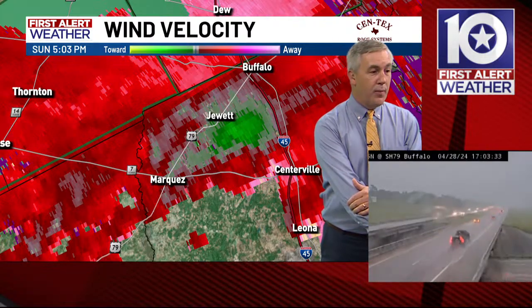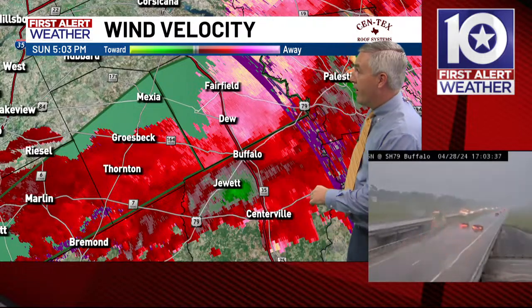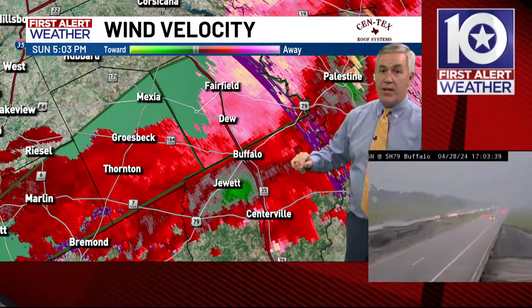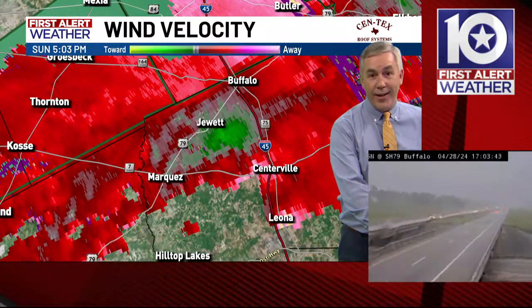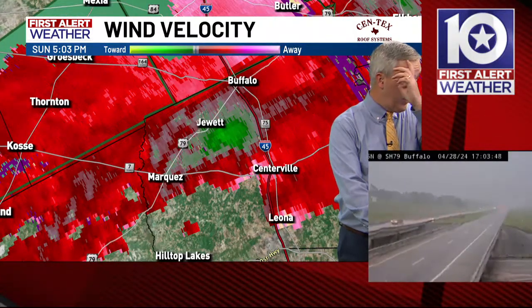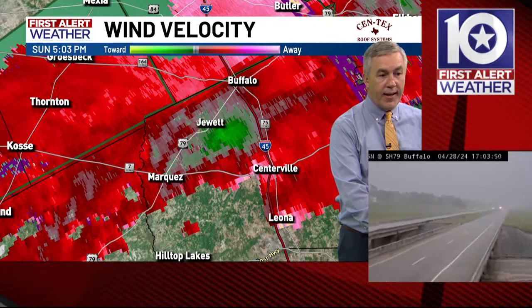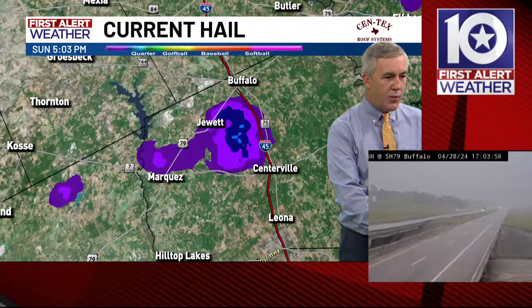This is the second storm we've had that's going to cross I-45. The other one was more in the Freestone County area. That's a storm that's now up around the Palestine area. But this one is further south in Leon County, so in our southeastern viewing area here at KWTX, that we're watching with this storm as it's continuing to move to the east and northeast. But again, this is a heavy rain producing storm, hail producing storm likely as well, but that hail threat's coming down just a little bit.